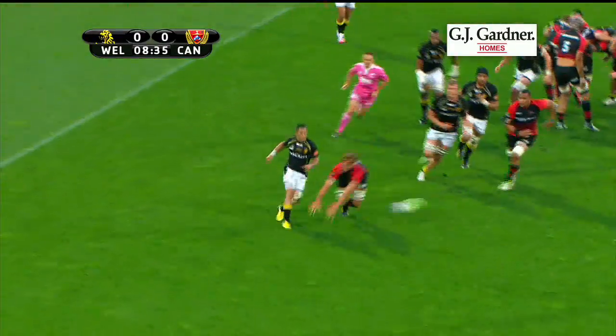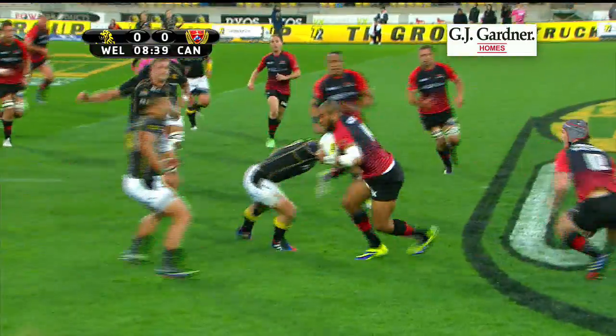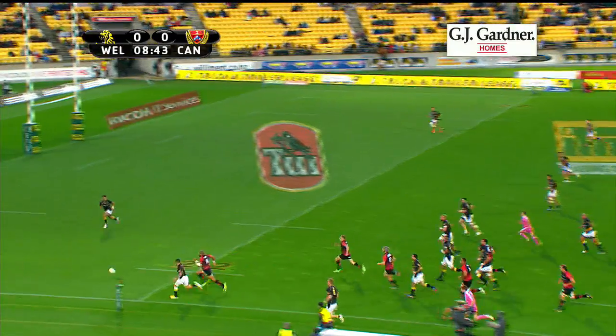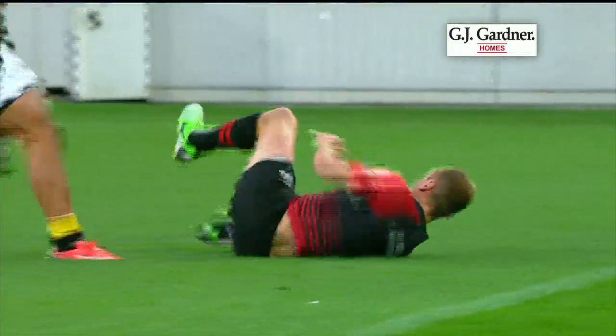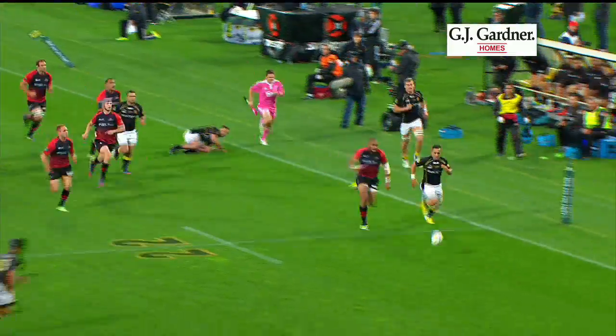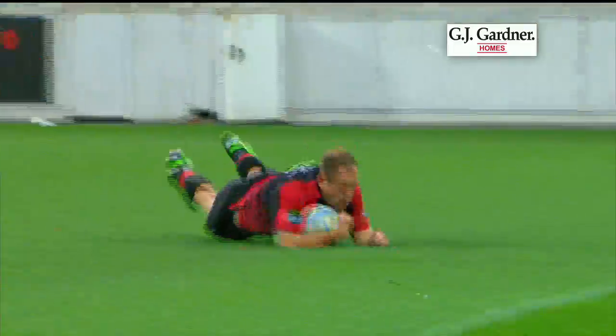So in it goes. Vito hands it off to Wilson. Just stabs a little kick in behind, but it's being fielded by Osborne. And oh, he's brilliant, Osborne. He's got away once more, and now the kick and chase is on, and he's still leading the charge, and that's brilliant. Osborne pretty much on his own, supported by Ellis, and Canterbury strike first. Just superb play from Patrick Osborne.